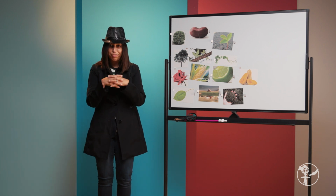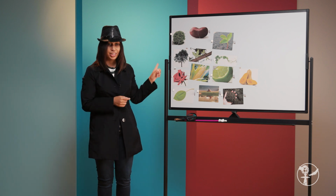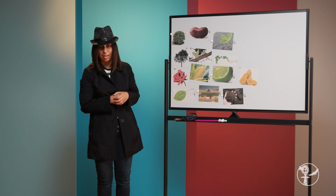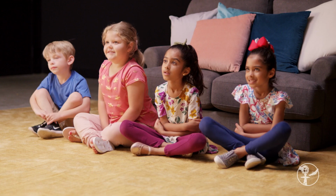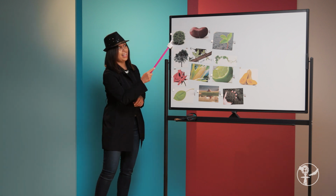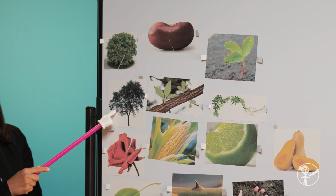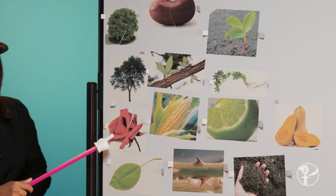We blended all of our words back together. And now here's the tricky part. I'm going to point to each word and see if you remember the name. Are you up for the challenge? Yeah. Yes? Okay, let's do this. What is that? Bush. A bush. What about that one? Tree. Good job. What about that?